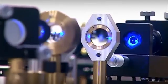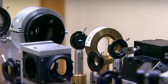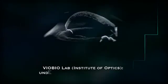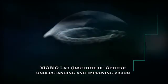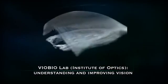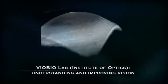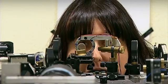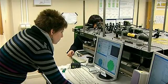Our laboratory, the Visual Optics and Biophotonics Lab of the Institute of Optics, started in 2000, and since then we have been developing research that combines physical and technological approaches. We have developed equipment, we have tackled interesting questions in refractive surgery and cataract surgery. So in a sense, proposing the developments of presbyopia correction alternatives is a result from years of experience and work.